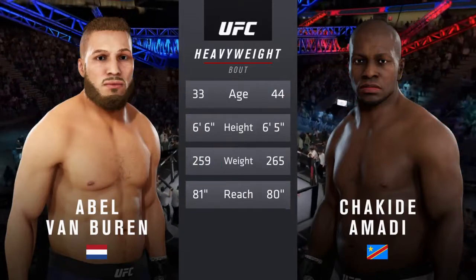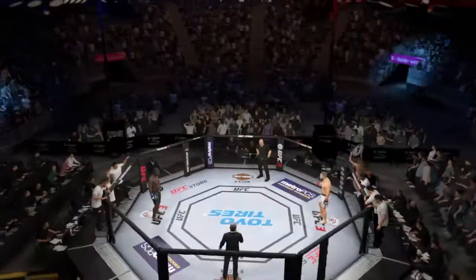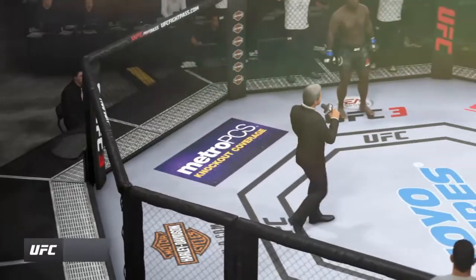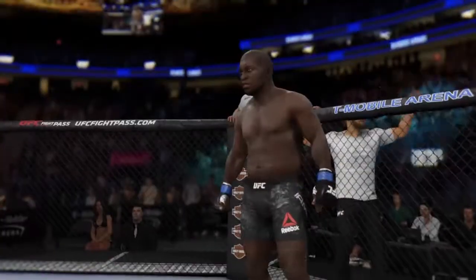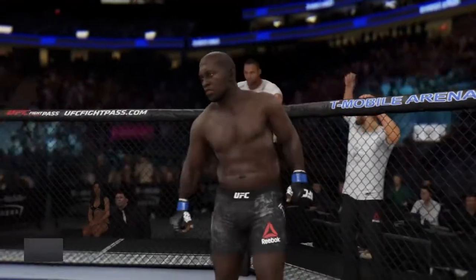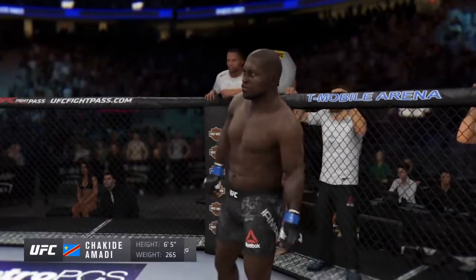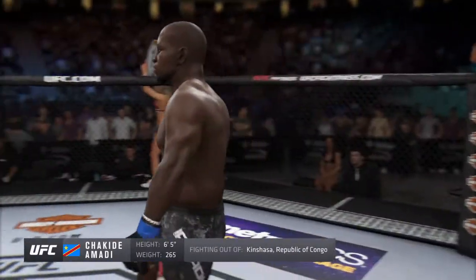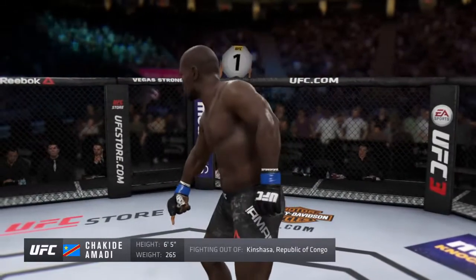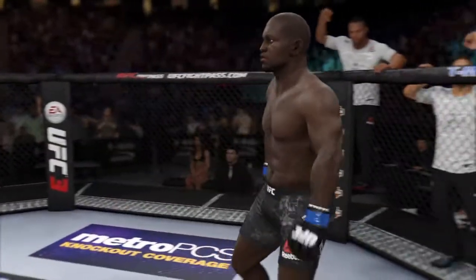And now for the official introductions, the veteran voice of the octagon is Bruce Buffer. Ladies and gentlemen, this fight is 3 rounds of the UFC heavyweight division. Introducing first, fighting out of the blue corner. This man is a mixed martial artist making his professional debut here tonight. He stands 65 inches tall, weighing in at 265 pounds. Fighting out of Kinshasa, Congo, Bulletproof.